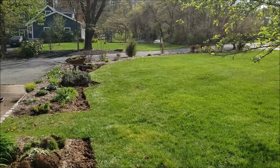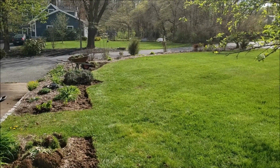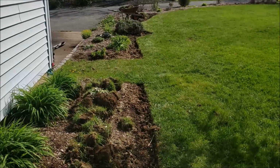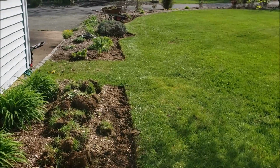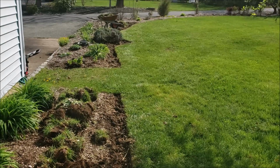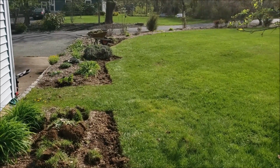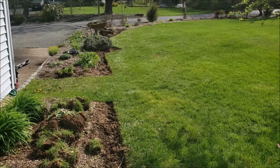Another project I'm doing is I'm trying to edge some of the garden beds. This is the front garden bed right near the garage right now. And I've had a lot of grass creeping in over the years into the garden beds. I haven't edged probably since I started this garden bed a few years ago.